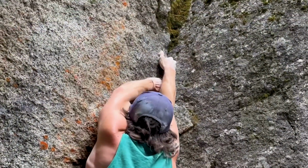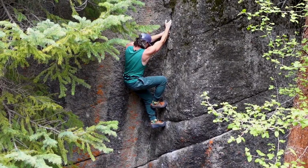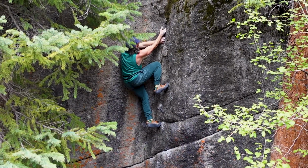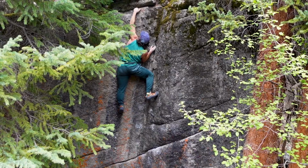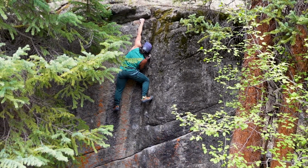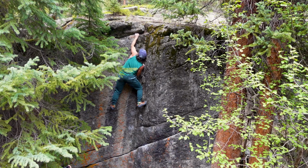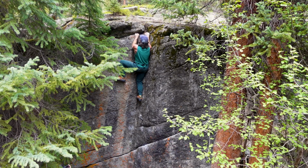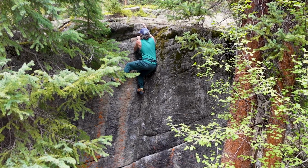But that combination of strength and technique only got me to right about here. And now the only thing that's going to get me to the top is commitment. These holds at the lip are good, but not great, and this block on top is sort of separated and a little sketchy feeling, so I don't know, man.